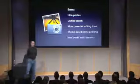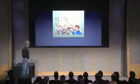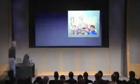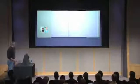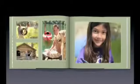And we have also new books and calendars. So we've improved the quality of the books, and we've now put a dust cover on the front. And you can print on the front, you can print on the inside jacket. Of course, the photos inside are gorgeous.